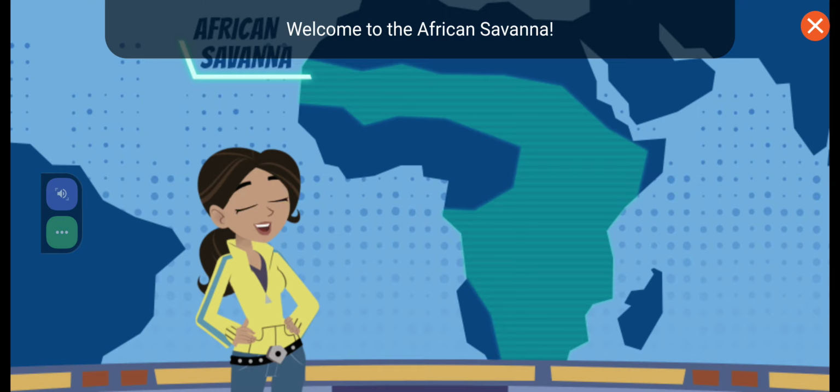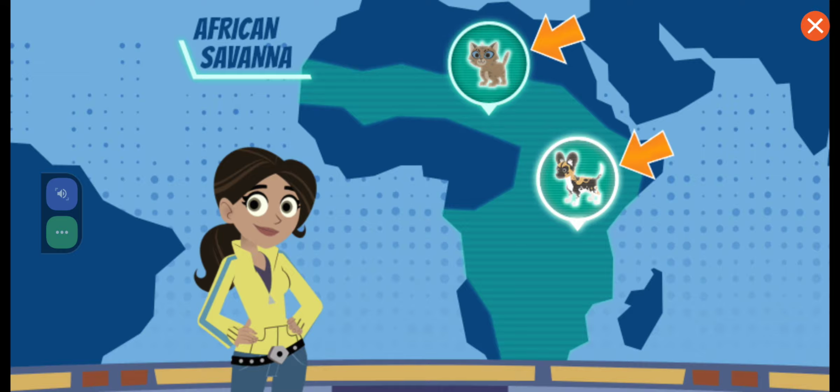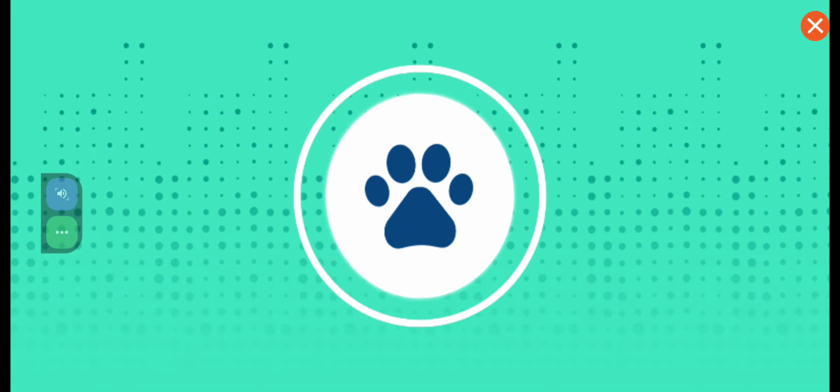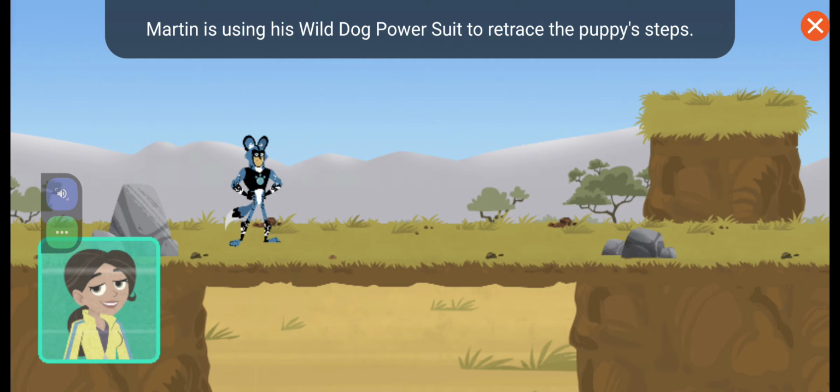Welcome to the African savanna. Which baby animal would you like to rescue? Wild puppy. Martin is using his wild dog power suit to retrace the puppy's steps.